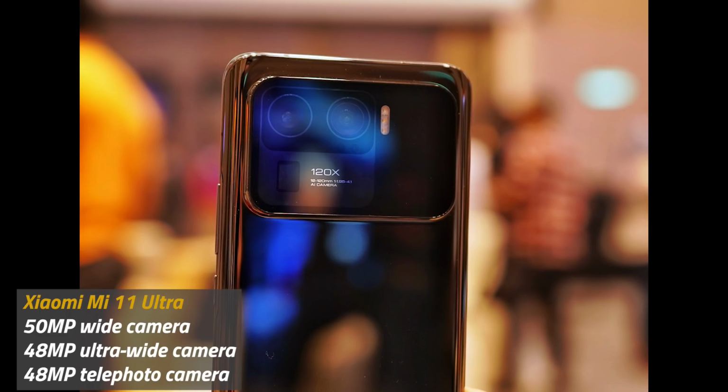And then there are also other flagship features like stereo speakers and a first for Xiaomi, IP68 dust and water resistance. But that's not even the pièce de résistance of this smartphone, because that definitely has to be the camera. You've got a 50 megapixel wide-angle camera with a massive 1/1.12-inch sensor, and then there's also a 48 megapixel ultra-wide camera and a 48 megapixel telephoto camera.